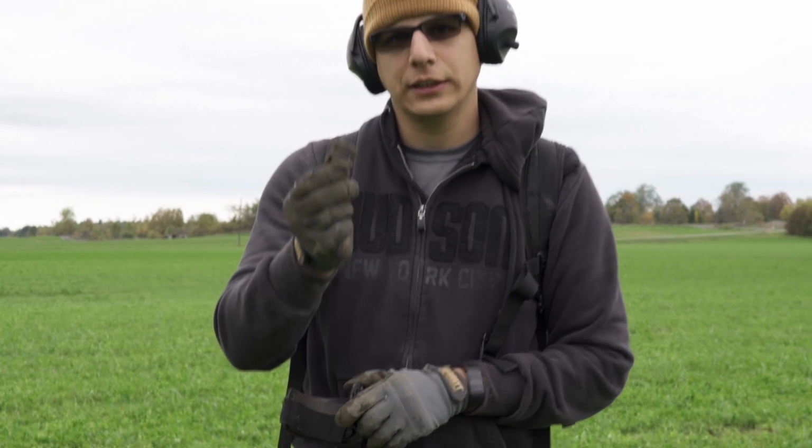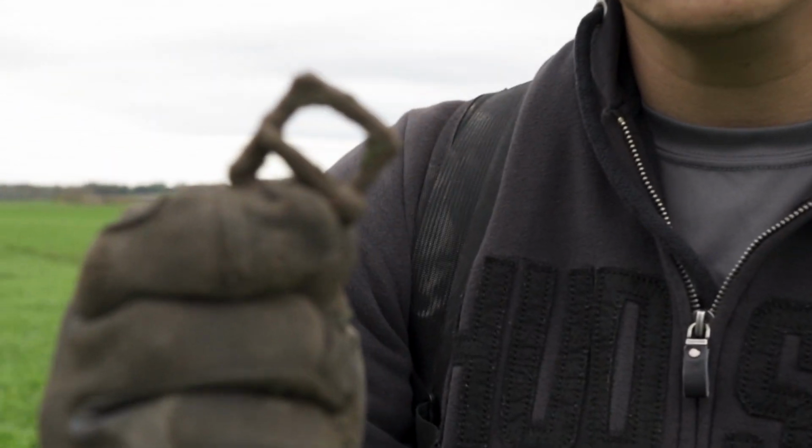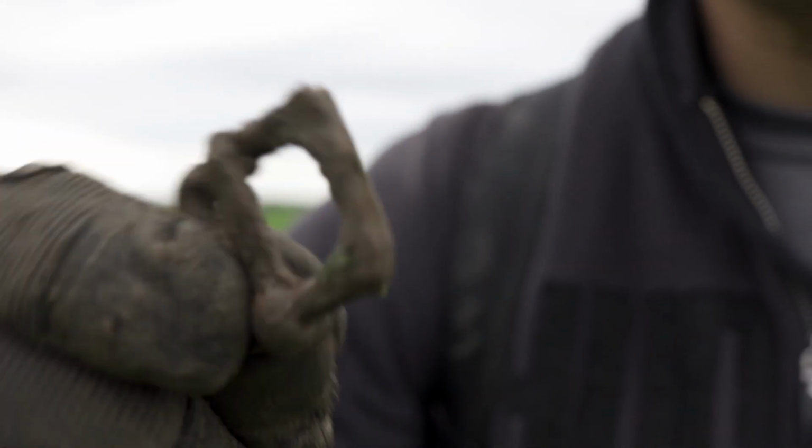Swinging and came across this little cool iron buckle. It's pretty neat. That's old. I think it's a Colonial or that time period, I think, but it's pretty neat.